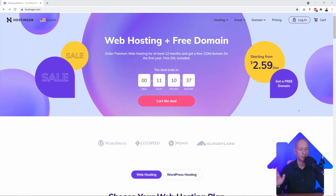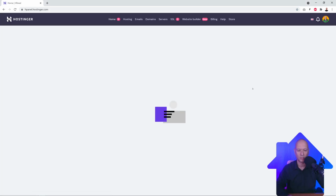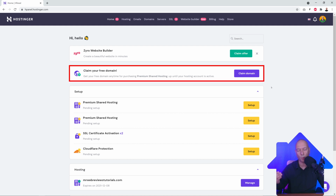Okay, very good. Now that you've gone through the whole checkout process, you can log in to your account. So click login, just like this. And this is your admin panel, your backend from the hosting company. This is from where you can set up your hosting, your domain name, and everything related to your website. The first thing we're going to do is claim our domain name, because with our plan we're getting a free domain name. So this is what we're going to do first.